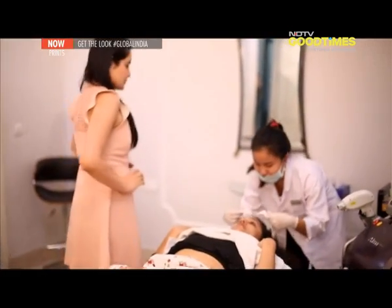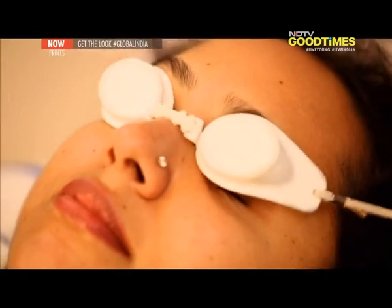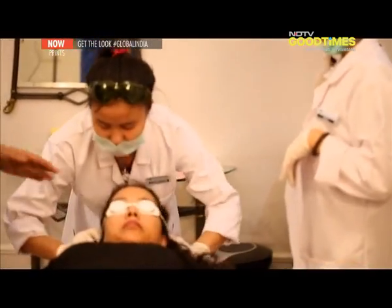So what we did for Radhika was laser hair removal of the tummy so she can wear those little tops that she wants to wear for those fun events. Now, what did we do?